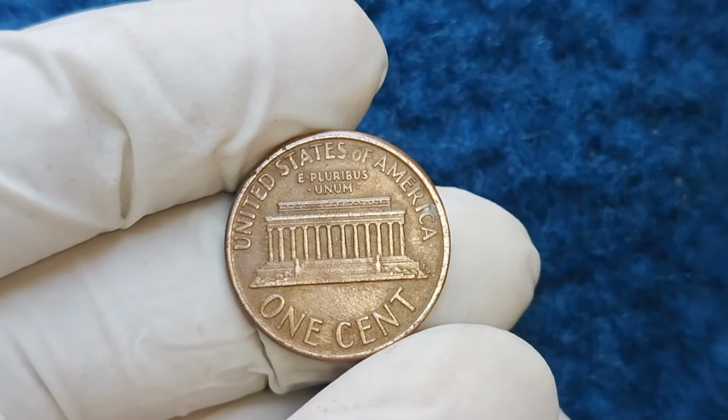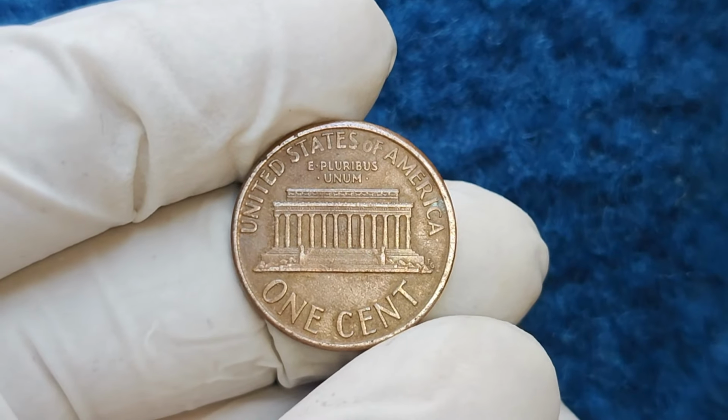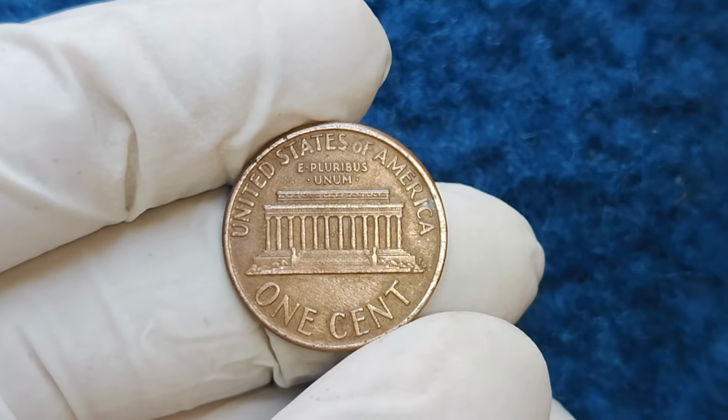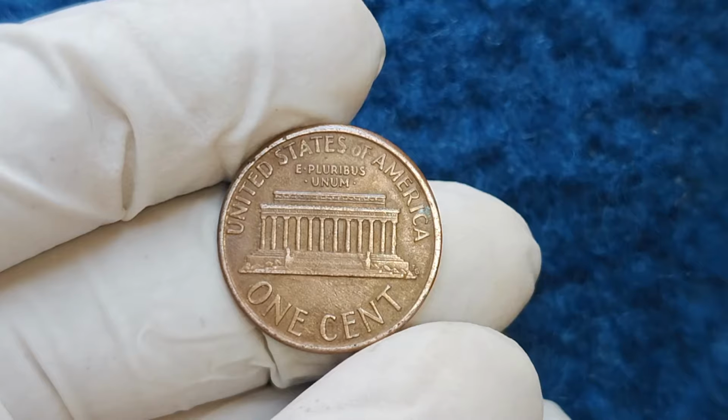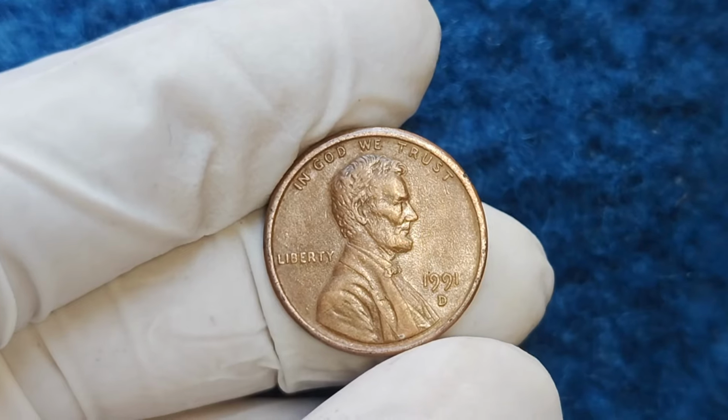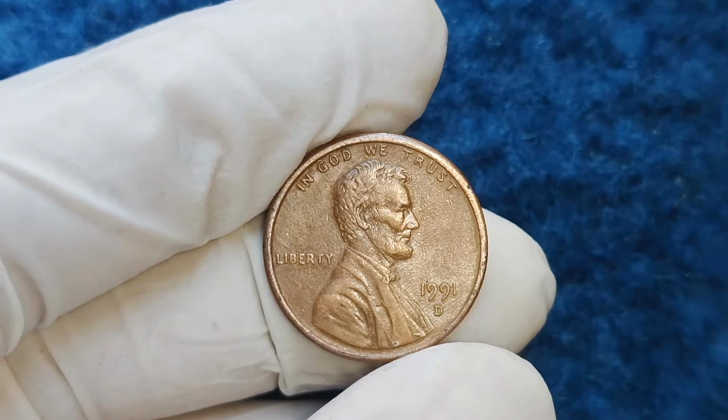Alright, now let's get to the fun part. How do you know if you have one of these gems? Here's what you need to do. Grab a magnifying glass. Look at Lincoln's face and the lettering. If anything looks doubled, you might have a double die error. If it still has that bright copper red glow, you could be holding a high value coin. If the image or rim is slightly off, that's a good sign.